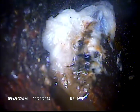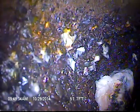So right here's where it wires into the city main out in the alley. So there's the city main there. This Y does not look in very good condition. It looks pretty worn out.